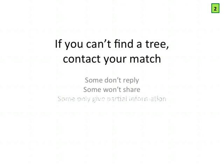If you cannot find a tree after all of that, you can actually try contacting your match. Now, some people do not respond, but a lot of people will. And some don't actually want to share their family trees, which raises the big question: why are you doing the DNA test if you don't want to share your family tree? Some will only give partial information, and many don't have up-to-date trees. So this is one of the main stumbling blocks with DNA testing.